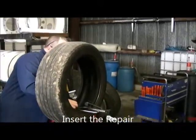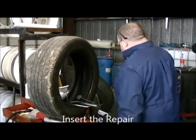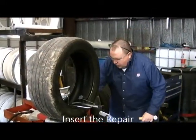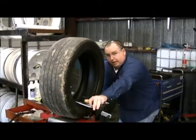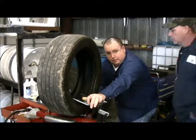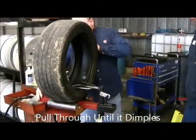Pull till you get a little bit of black through there. Hope these little pliers work. Pull till it dimples in the middle. Is it dimpling? Okay. Pull till it dimples in the middle.